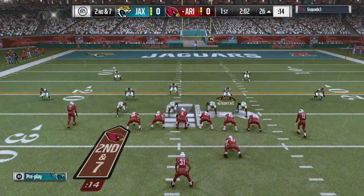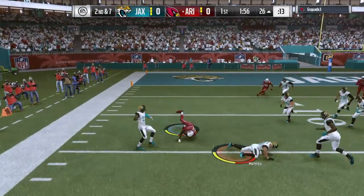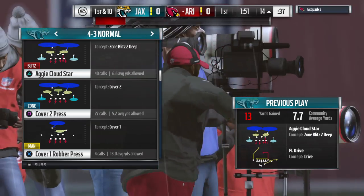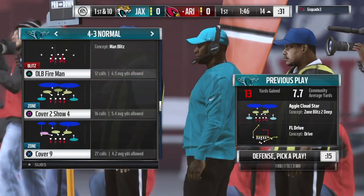They come up in an offset eye. Back to throw. Over the middle here to Brown, and down inside the 15 he goes. That one goes for 13 yards, and it moves the sticks. It's a nice completion, a little bit of run after catch as well to create the yardage that they got.